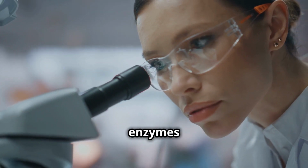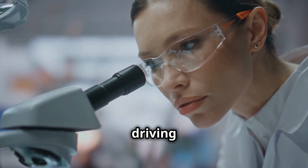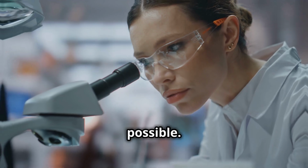In essence, enzymes are the unsung heroes of metabolism. They work behind the scenes, driving the reactions that keep us alive, healthy, and functioning. Without them, life as we know it wouldn't be possible.